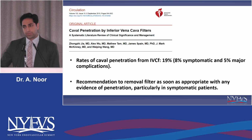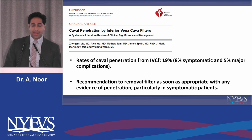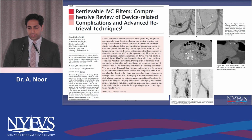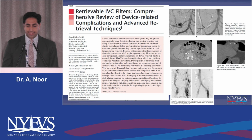So their recommendation, which has been used since then, is that these filters should be removed if there's any evidence of penetration, particularly in symptomatic patients. This is from the Northwestern group reviewing their experience with these penetrating struts. You can see some evidence they included of arterial injury that was embolized, some within the aorta, and others into the iliolumbar veins with occlusion that they reconstructed.